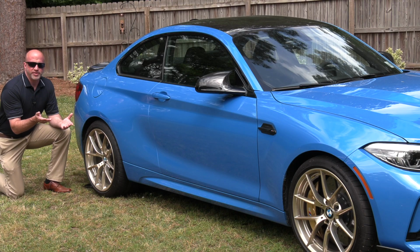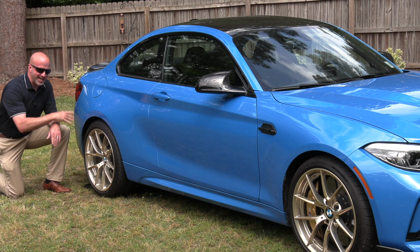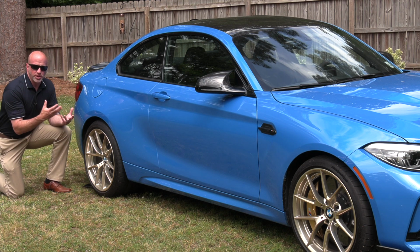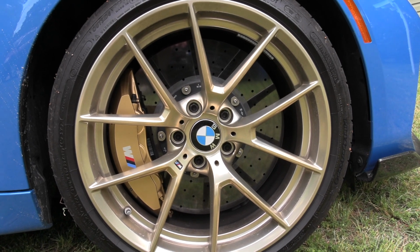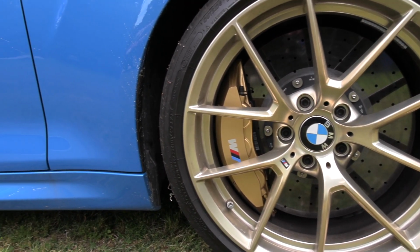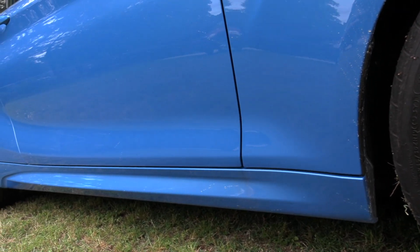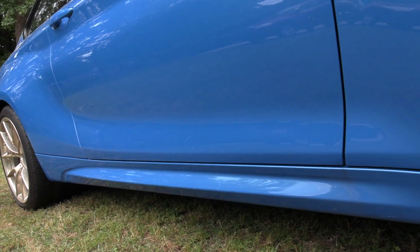A little bit of nostalgic flair can be found at the four corners with those 19-inch wheels, Y-spoke design adorning in kind of that gold color. Matching, of course, are the brake calipers. When it comes to braking, you're seeing 6-piston in the front, 4-piston here in the rear. As for the tires, 245/35s in the front, 265/35s here at the back end.